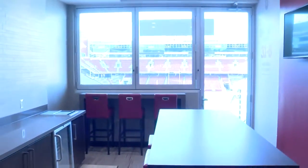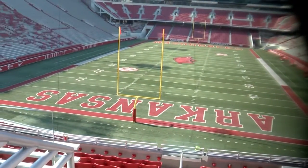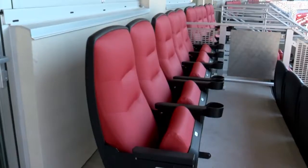Different levels have different themes. How important was that to connect to the past and the future when you come into these different levels of this north end zone? Sure. Our football program and our athletic department has a very rich history, from the days in the Southwest Conference to now the Southeastern Conference. We've won a national championship, conference championship, been to 40-plus bowl games. It was very important for us to tie this facility to the history and tradition of our program.